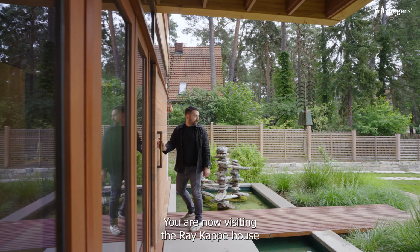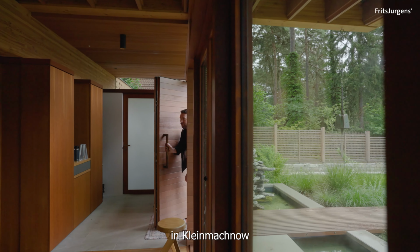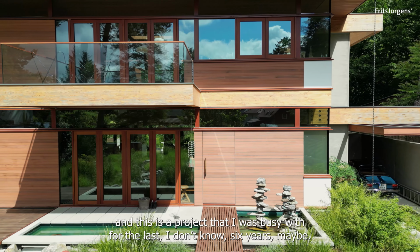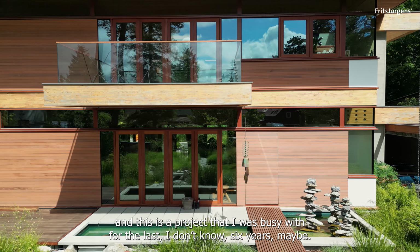You are now visiting the Ray Cappy house in Kleinmachnow, which is the only house from Ray Cappy outside of the United States. And this is a project that I was busy with for the last, I don't know, 6 years maybe.